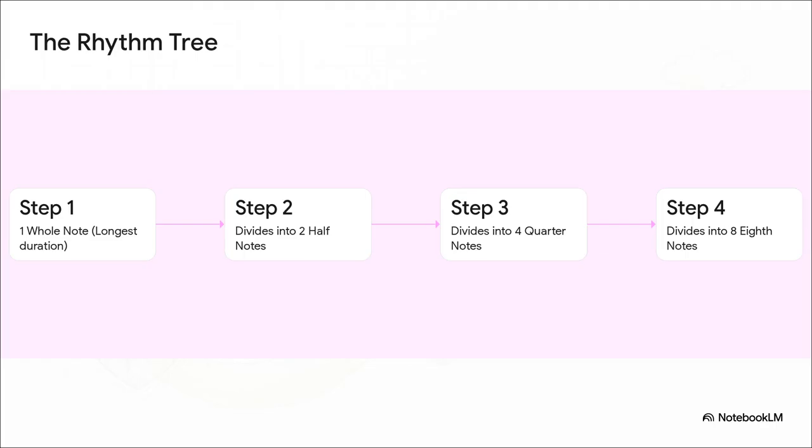Now, to make things really interesting, musicians play notes of different lengths. And you can think of it like this rhythm tree. At the very top, you have one long whole note. Now, that one note takes up the same amount of time as 2 half notes, which takes up the same time as 4 quarter notes, and so on. It's this really simple, elegant system of just dividing time.